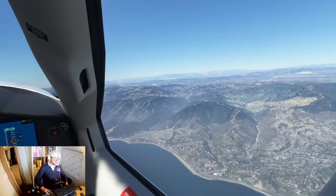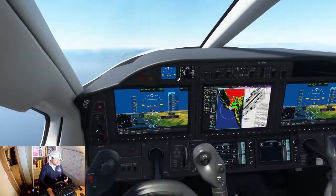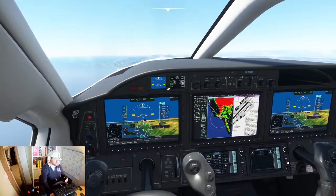Golf Tango Echo Whiskey Alpha, radar contact now. You can resume your navigation. Squawk VFR 1200. Have a good flight. Bye-bye. 1200 on the squawk and resume our nav. Golf Tango Echo Whiskey Alpha, thanks for the service.